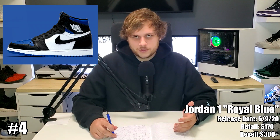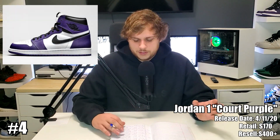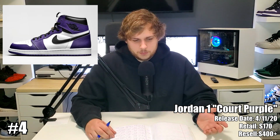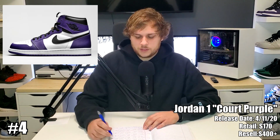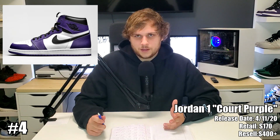I really wanted the Royal Toes at the time, and I didn't get them, and I maybe will pick them up in the future. But I think they're both the best ones of the year in my opinion because I really like blue, and then obviously I got the Court Purples, so I had to put them on the list, and I think I had them at 3 on my top 5 sneakers of 2020 in July. But I had to put these in a tie because I couldn't pick the colorway that I like more.